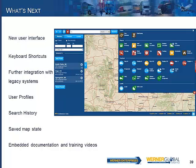What's next with our mapping application? A new user interface and keyboard shortcuts. We found that our users are heavily connected to legacy systems where mice are not the standard, and keyboard shortcuts are key to them doing their job efficiently. Allowing a user profile to save search history and map state, and then embedding training, documentation, and videos.